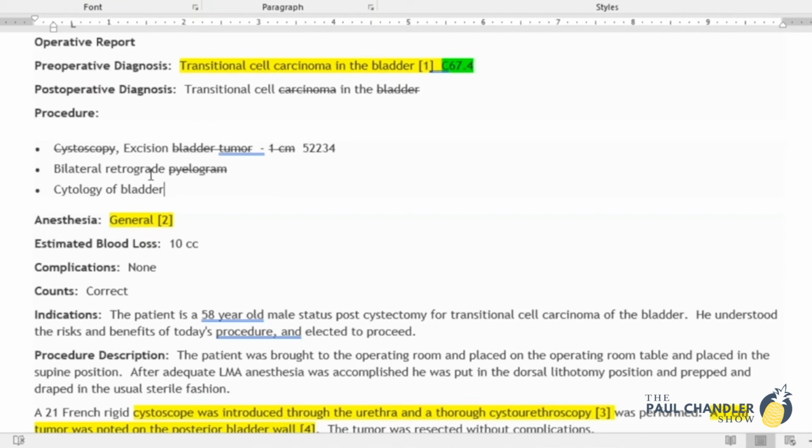So I'm going to cross out the word pyelogram, and I'm going to cross out the word retrograde, because I'm getting rerouted to urography retrograde. Urography. Okay, page 1029, urography, and then drop down to retrograde. We only got one code, 74420.